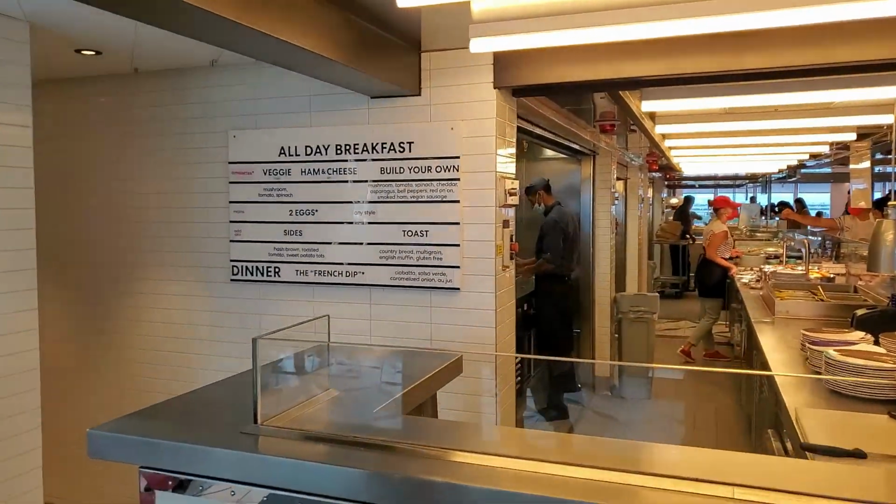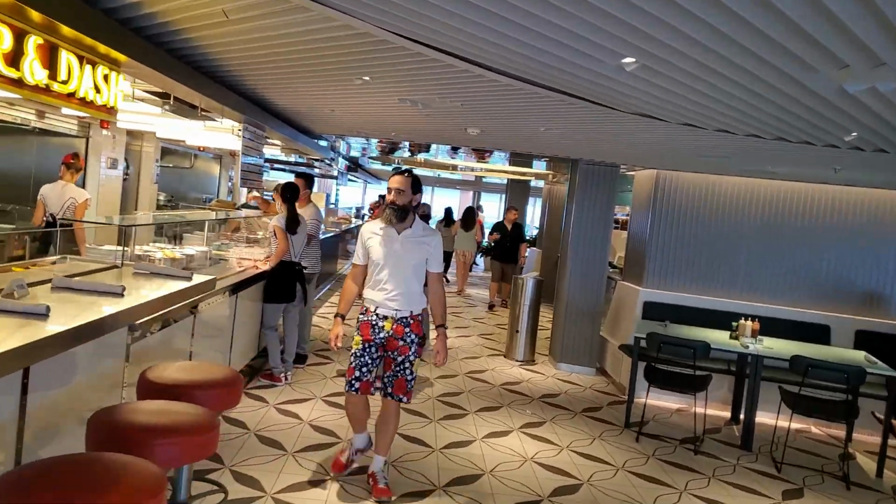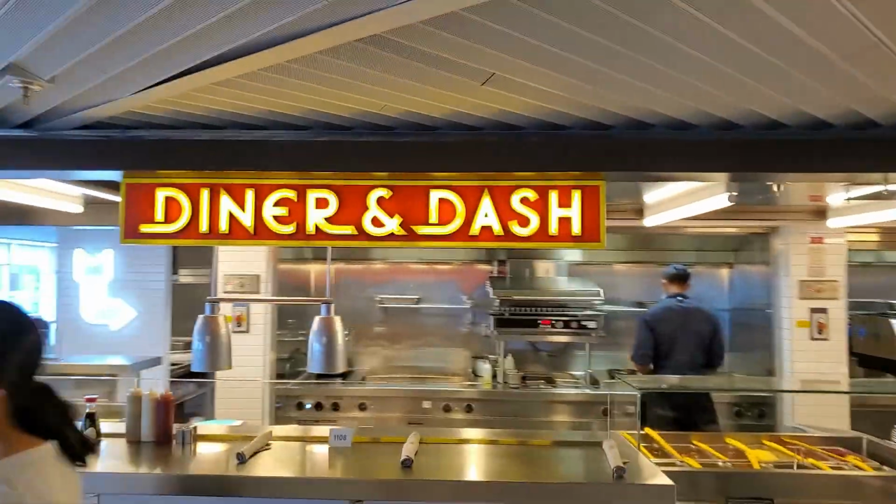At this next station, you can fill your hamburger and french fry desires. This is also a great place that serves breakfast all day long, so if you can't get into the Wake or Razzle Dazzle for breakfast, you can always come up here.